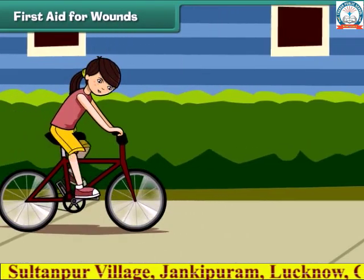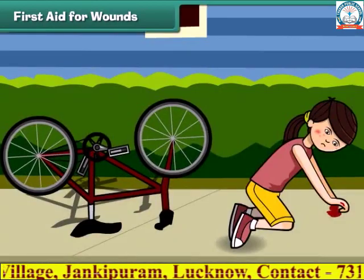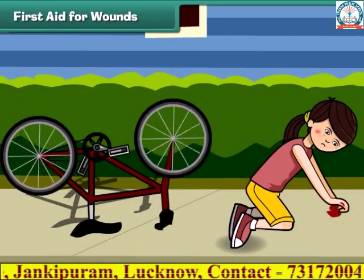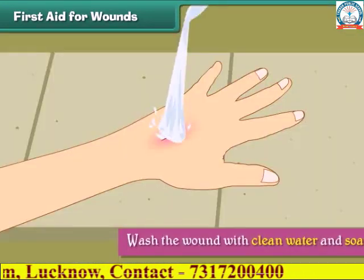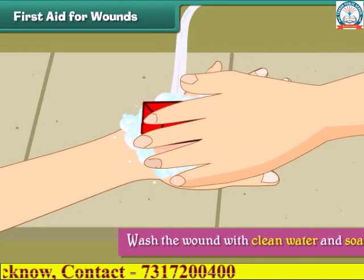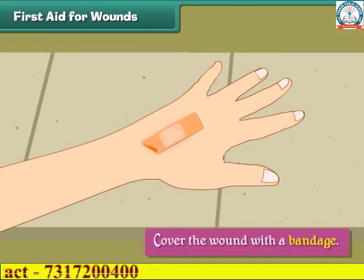First aid for wounds. Wound is an injury that is caused by a cut, tear, or puncture in the skin. When wounds bleed, we should wash the wound with clean water and soap. Apply antibiotic ointment. Cover the wound with a bandage.